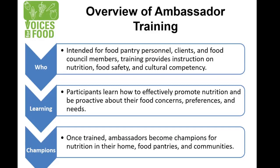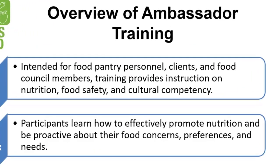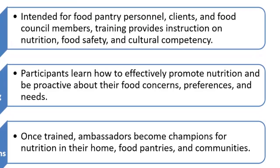So what we can do is train volunteers and staff to promote nutrition within the food pantries. We can give them a crash course on nutrition and food safety, but we also give them some soft skills. What's the best way to engage with people coming through the food pantry? We promote cultural competency to help them interact more effectively with people from different social, economic, and cultural backgrounds than themselves. We also give them some communication strategies called change talk. I'll talk a little bit more about what that is.